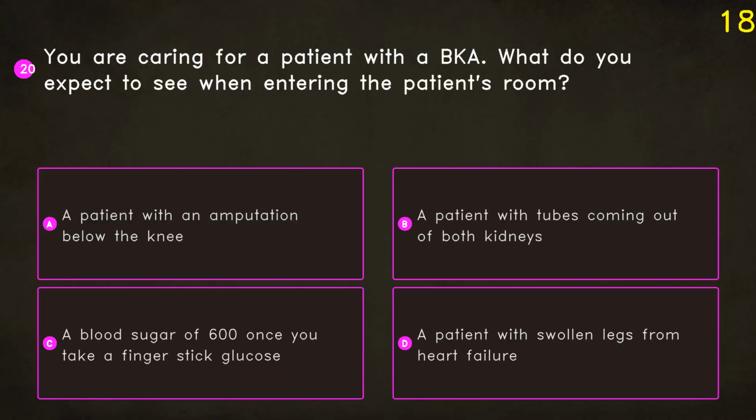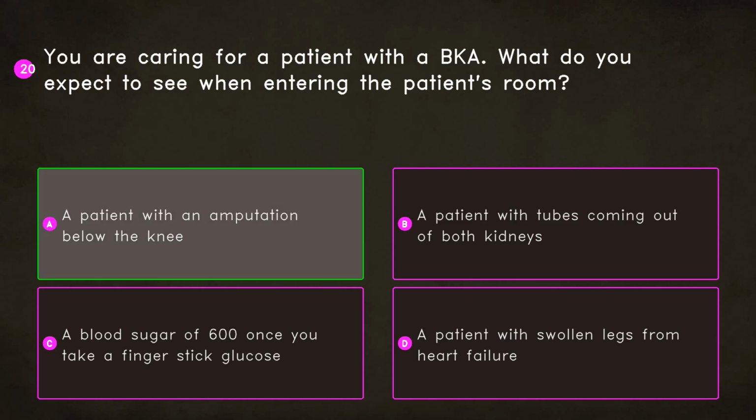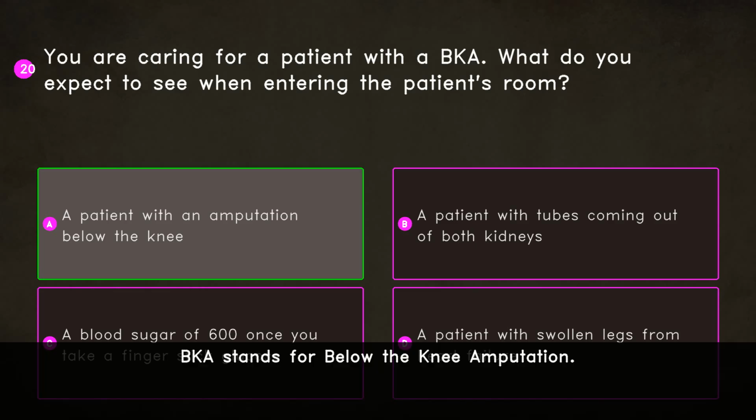Question 20. You are caring for a patient with a BKA. What do you expect to see when entering the patient's room? A. A patient with an amputation below the knee. B. A patient with tubes coming out of both kidneys. C. A blood sugar of 600 once you take a finger stick glucose. D. A patient with swollen legs from heart failure. The correct answer is a patient with an amputation below the knee. BKA stands for below the knee amputation.